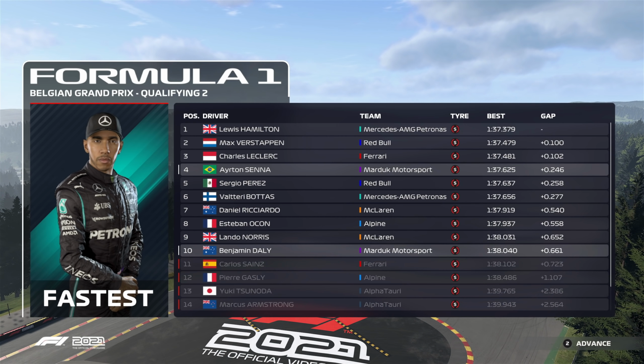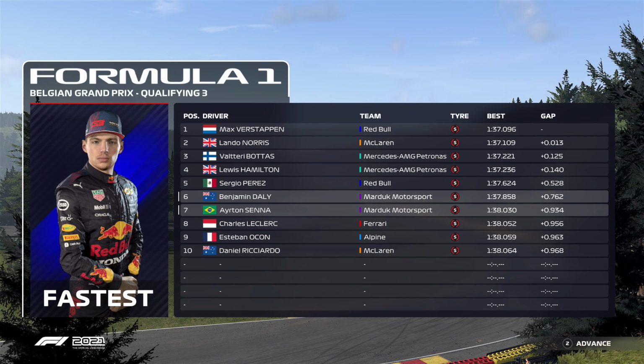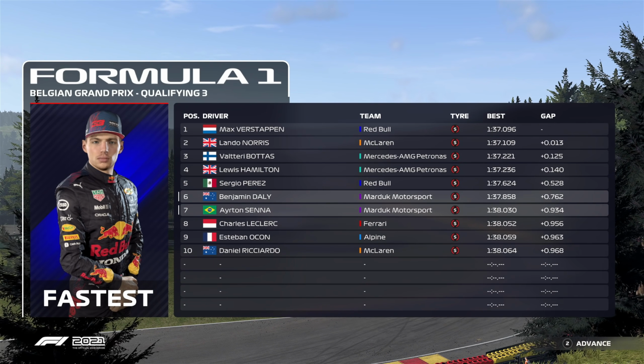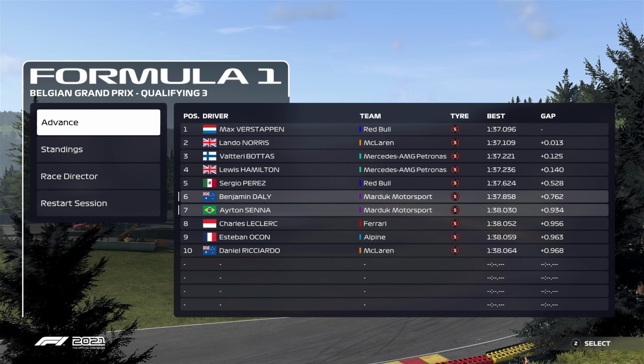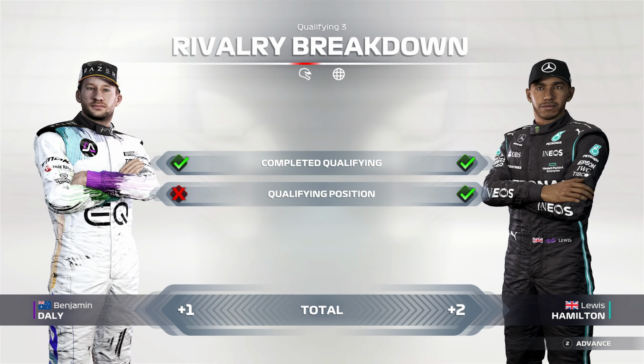Wow. The man can drive. Unfortunately, he didn't put the lap together in Q3. He was 4 tenths slower in the final part of qualifying, and we found a couple of tenths. So somehow we were actually able to out-qualify him on his first attempt. But it was his first time, so we'll give him that.